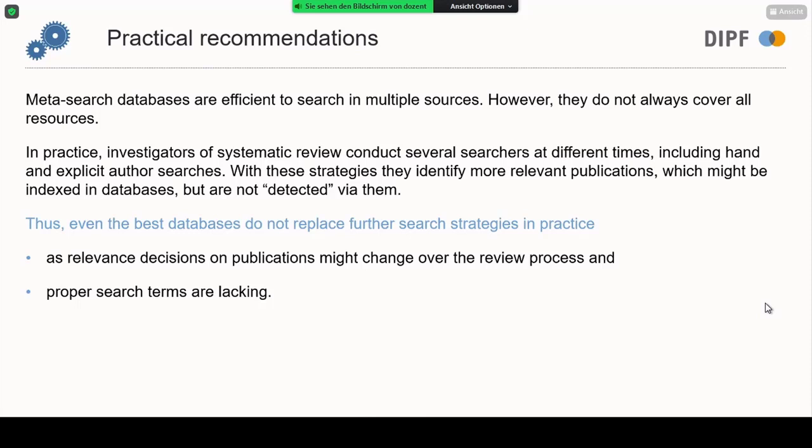Moreover, the relevance decisions on publications might change over time. And as I said, the proper search terms are lacking. And in this example, we think that the investigators did not double check the search terms and then do further searches in the databases. Again, they just searched via hand search.